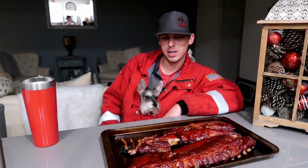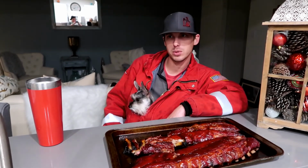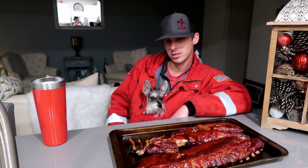So we did 3 hours on the smoke setting, and then took them out and wrapped them in tin foil and re-marinated them. Put them back in the tin foil for 2 more hours. Took them out and slathered them with barbecue sauce for a minute.